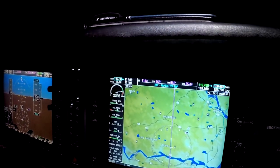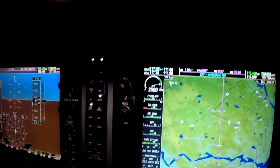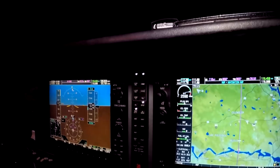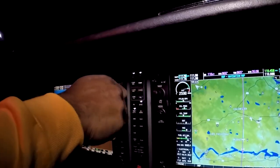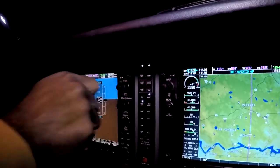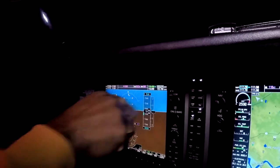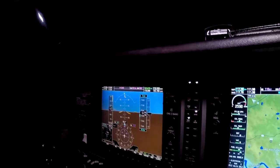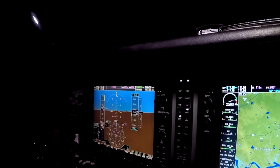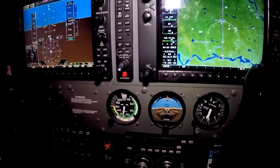And ground speed is 118 knots. 68 Bravo, change my frequency, 123.67. 123.67, 68 Bravo. And we just got turned over to another controller. All right, Providence, good evening. Cessna 68 Bravo with you, 5,500. Cessna 68 Bravo, thanks.